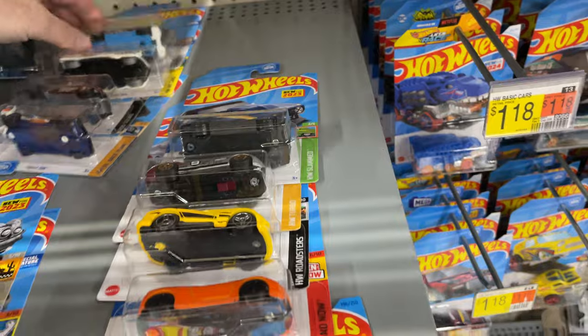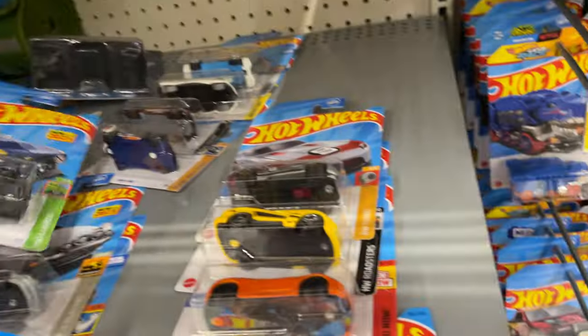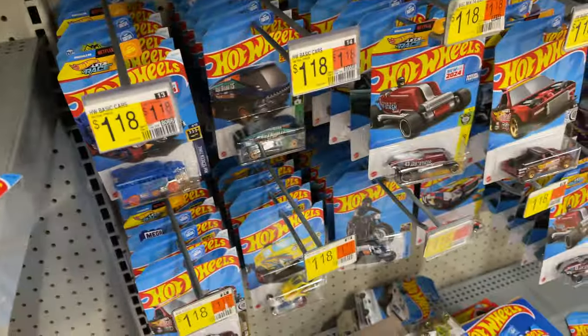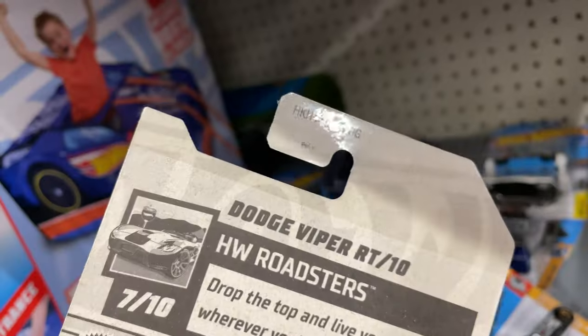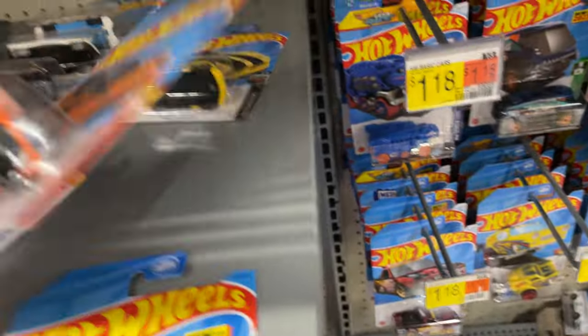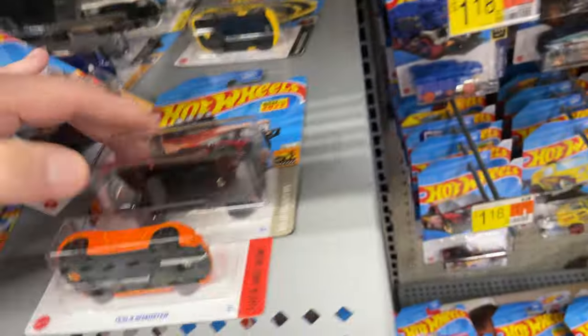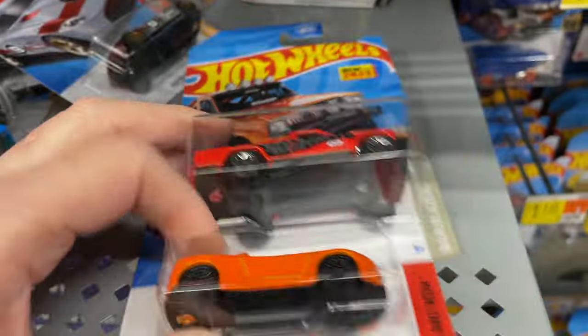there is no Diecast car here that I've seen. I haven't noticed any Diecast at all. There's N-case cars. These are all N-case cars. And some of the C-case cars are left. Dodge Viper from G-case, oh my God. So it looks like they brought out some older cases, G-case and N-case. So that's the Tesla Roadster right there. And the Jeep is there.